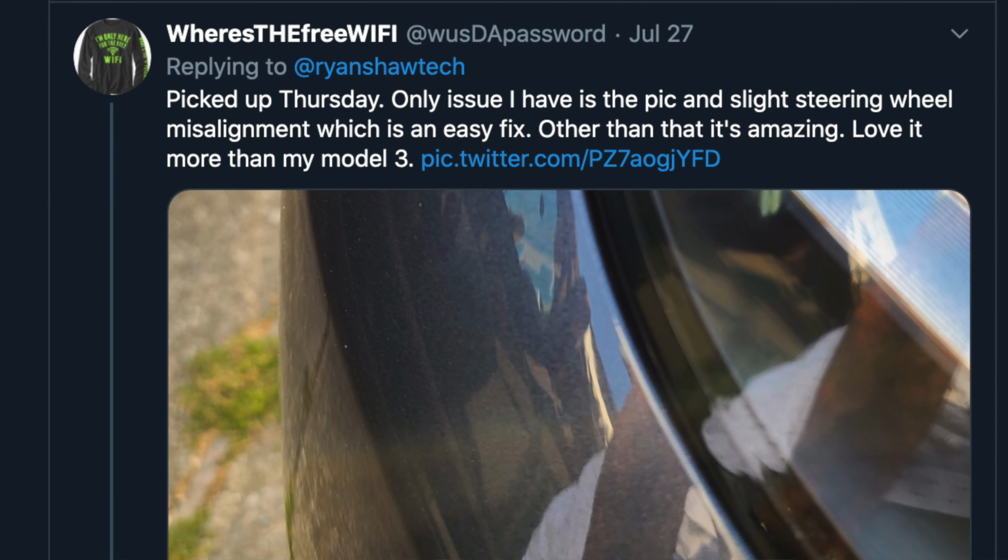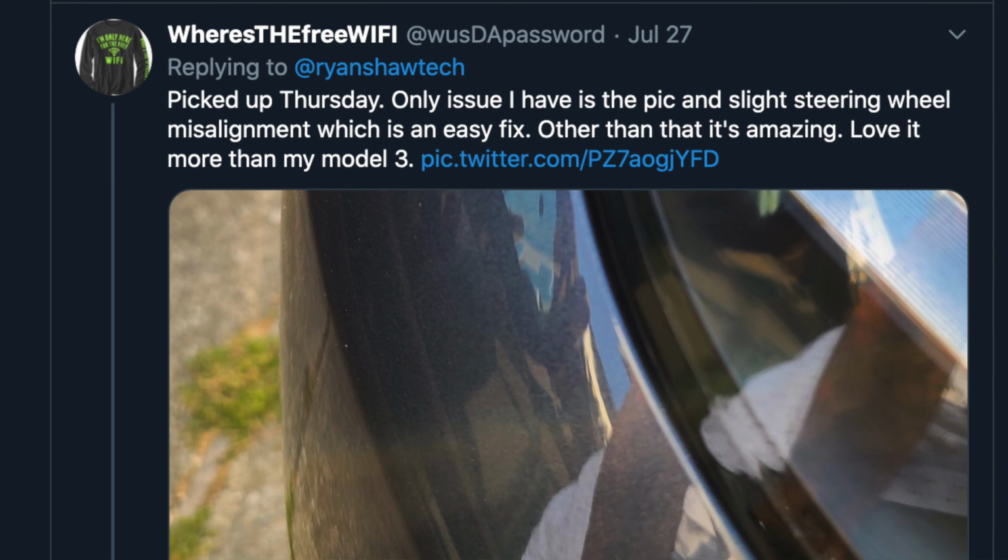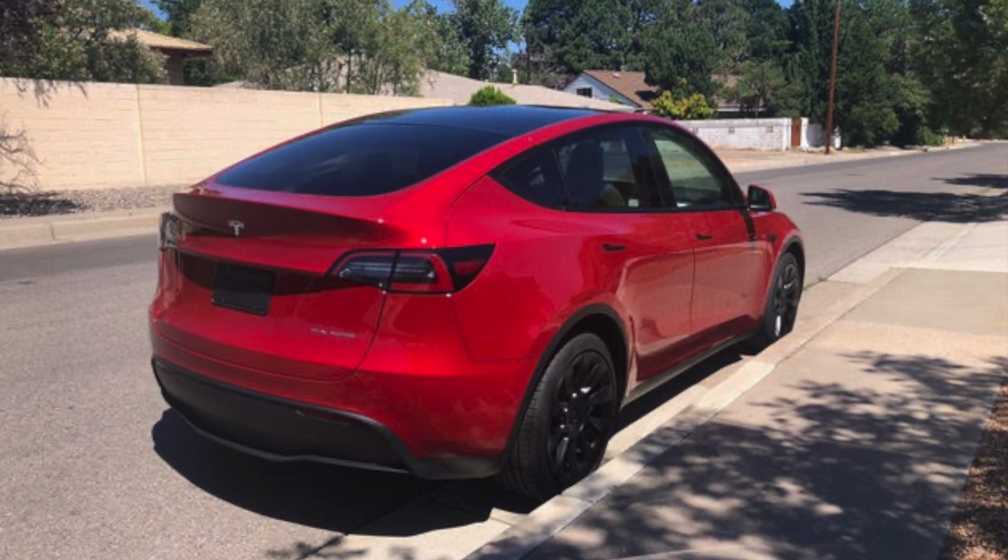And lastly, the user Where's the Free Wi-Fi said, quote, "Only issue I have is the pic, which you can see here, and slight steering wheel misalignment, which is an easy fix. Other than that, it's amazing. Love it more than my Model 3." Another user who said their Model Y was great and they haven't noticed any issues got theirs very recently, and that's Roland. You can see these pictures of the outside of the car.